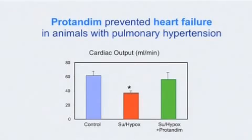This is a measure of how well the heart pumps. It's cardiac output. It's blood, milliliters per minute of blood that heart pumps. And so if someone goes into heart failure, it means the pump isn't working. So a normal, healthy rat heart can pump 60 milliliters, a couple of ounces of blood every minute. The ones with pulmonary hypertension, that was reduced by about 40%. And in the Protandim-treated animals, you can see it's restored almost to the normal pulmonary cardiac output.